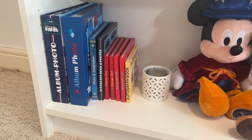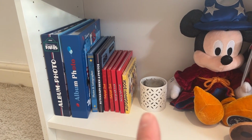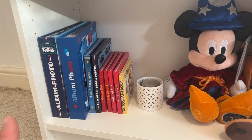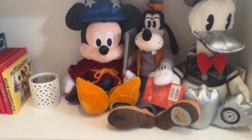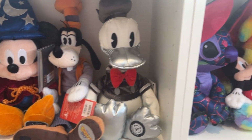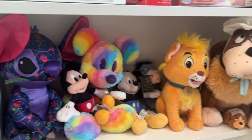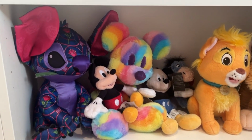As for the very bottom 2 shelves, we have photo albums which are empty, along with autograph books from many of my trips that I've been on. We then have the Fantasia Mickey, we have the Anniversary Goofy, as well as the Anniversary Donald as well. And then this section is just absolutely random plush. We have the Stitch Crashes Disney Beauty and the Beast.